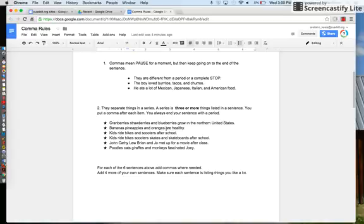Cranberries, strawberries, and blueberries grow in northern United States. Cranberries, strawberries, and blueberries grow in the northern United States. Bananas, pineapples, and oranges are healthy.